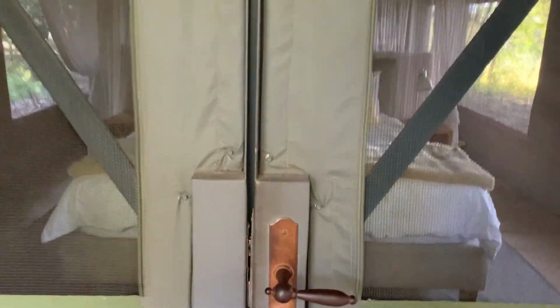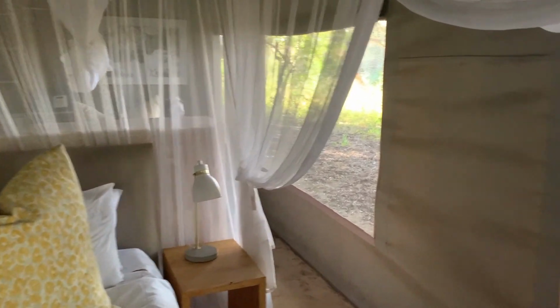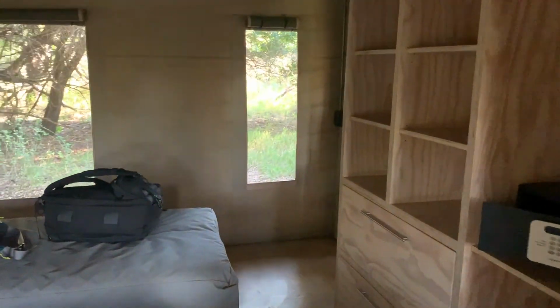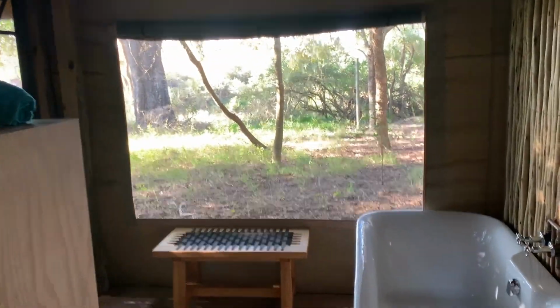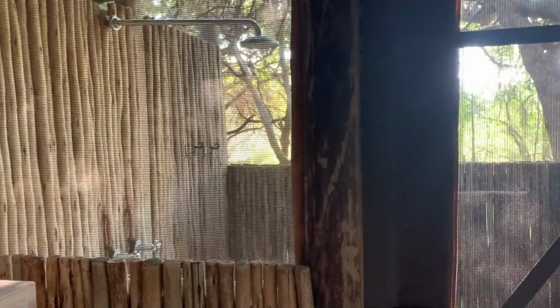Let me now open it. This is the interior of the Bataleur camp. As you can see, it's a tented camp right in the middle of the bush, and it's very, very lovely. That's my camera back there. And coming in, you have a nice bathroom area. It's also lovely, with an external bath shower, just in case you want to take a bath in the bush.